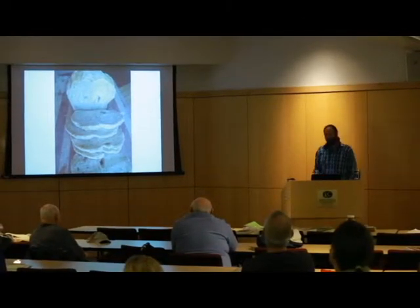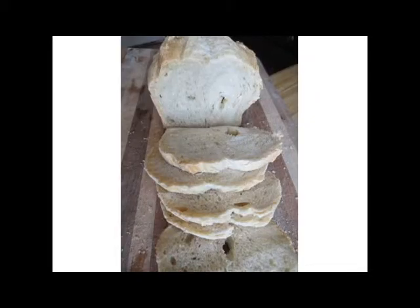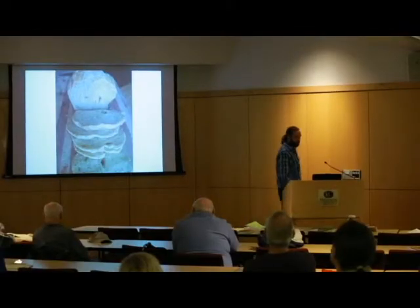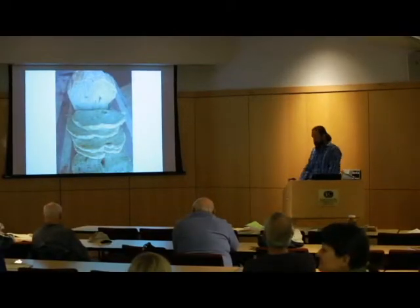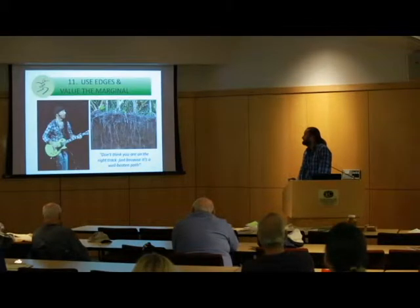This is also a bread my wife made. This is another fermented product. Very easy. This is a no-knead recipe where she puts the flour and the water and the yeast and the salt in a bowl and uses a wooden spoon and stirs it up. Let it sit for a couple of days and then you bake it. It's delicious bread, and it makes your house smell so good when it's cooked.